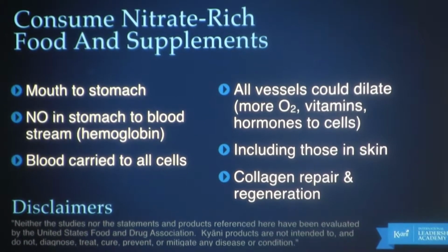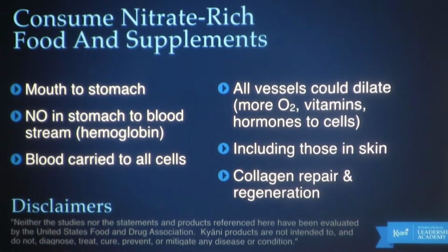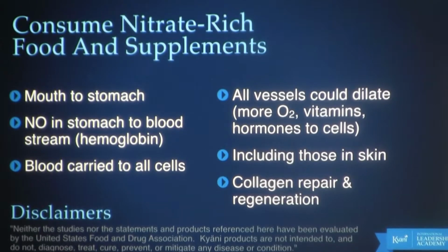Seriously. There should be another slide showing that nitrates and nitric oxide help repair collagen. Okay? So believe me, collagen repair will actually occur. That means the muscles in your skin will actually improve. Your skin will become fuller. When you put on the products, not only will your skin glow, but it will look like a baby's fanny.